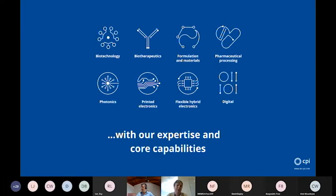So some of the business units we have: biotechnology. We have a growing area in biotherapeutics, which has become particularly prevalent with the way the last year has gone. Formulation materials, which is my particular area of interest. And we've also got the printed and flexible electronics and photonics centre, also based in the same area. And this is all tied together with a quite strong and improving digital infrastructure.